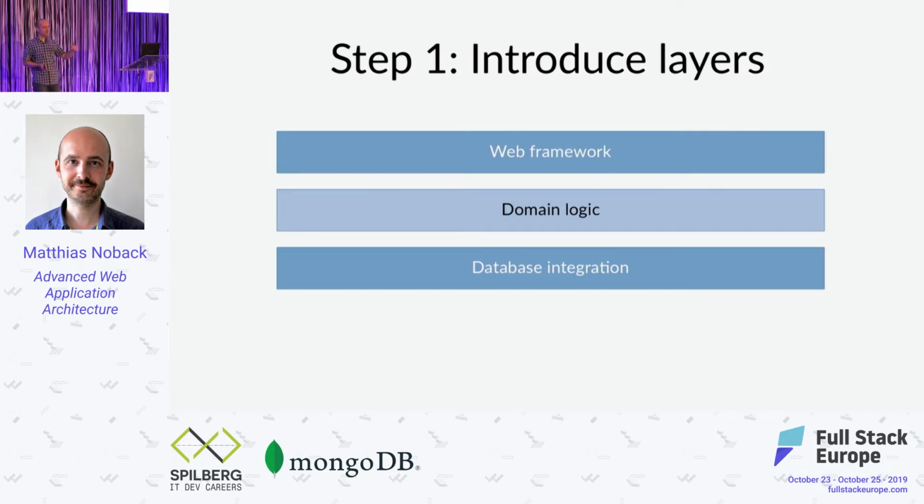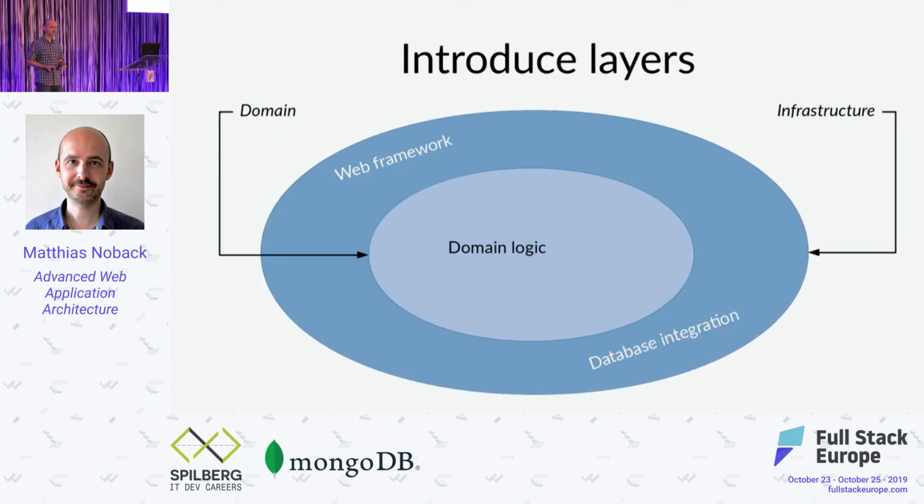But we can make it even simpler than that. We can say we have two layers. We have an infrastructure layer and we have a domain layer. In fact, domain is not even really a layer. It's more like the thing that is living inside the core of your application.